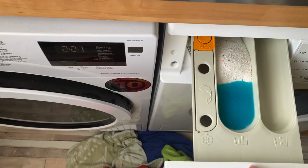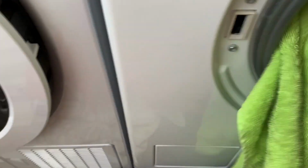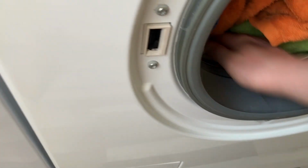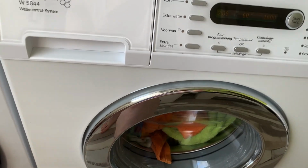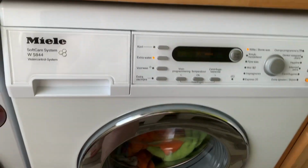Okay, I'm not going to add softener yet, I will add it later. I mean, this will be a shorter video, but I'm going to add Lenor, blue Lenor, a lot of blue Lenor. Okay, so now the laundry is going in there. So this is basically like a weekly towel wash, you know. So here is something. Okay, I need to wipe that surface, but that's going to be all right. I will set cotton, extra water, 95 degrees. Here we go.